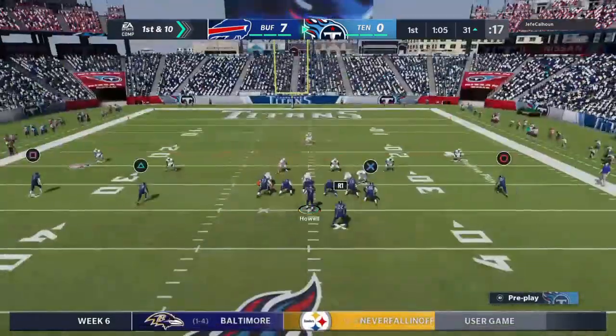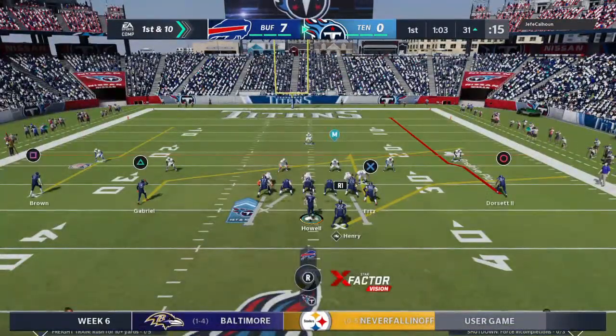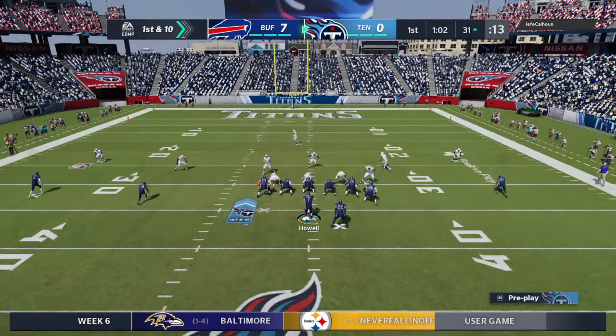So how about this for a change in field position? From inside the 10, here's first down on the other side of the field.